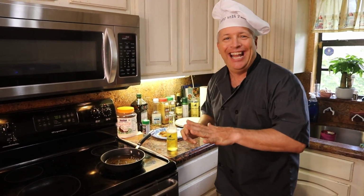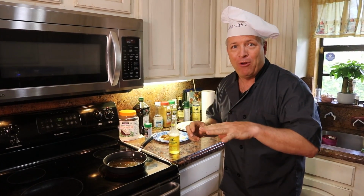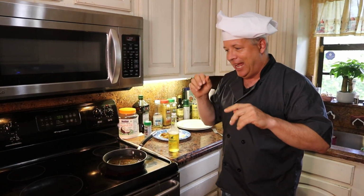All right, so I got those in the oven, and I cooked for about 5 minutes on broil, and then I put some butter on them and put them back in, and they're just about done now.